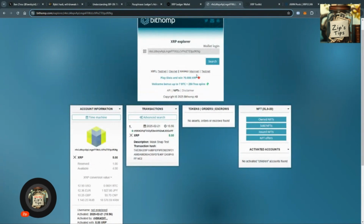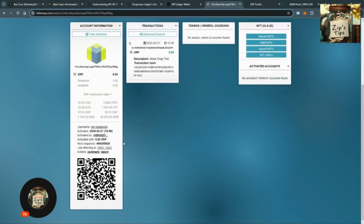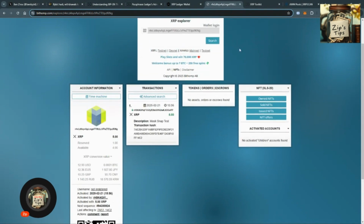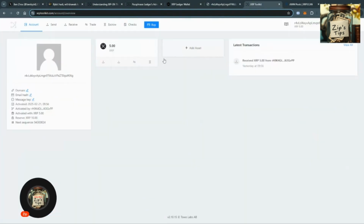But again, everything lives out here on the Explorer. That's why you can go out to your wallet. If you know your wallet address, go out here and search. You can see everything that's ever been done and exchanged from that wallet. Historically, this wallet doesn't have anything in it.